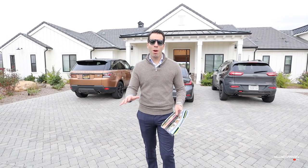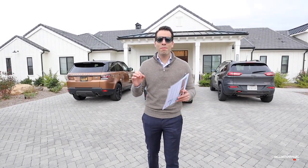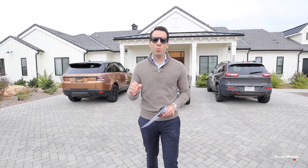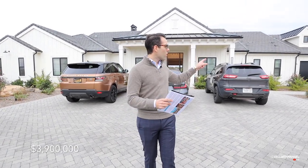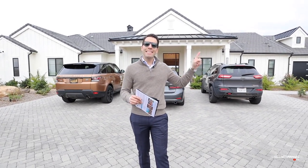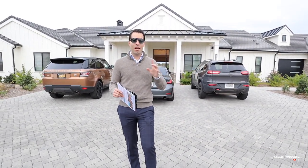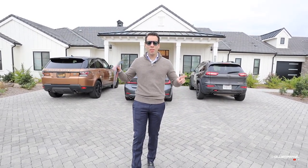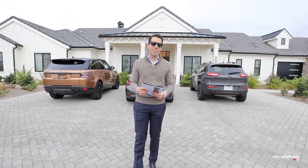All right guys, so this is property number 2 in Camino Vientecito. This property is a 4-bedroom, 4.5-bath, priced at 3.9. It has a 4-car garage and a 2-bedroom, 2-bath ADU along with the property. Not only that, this property comes fully furnished, so all the furniture you see in the house comes with the property. You can't beat that. So let's head on inside and take a look.